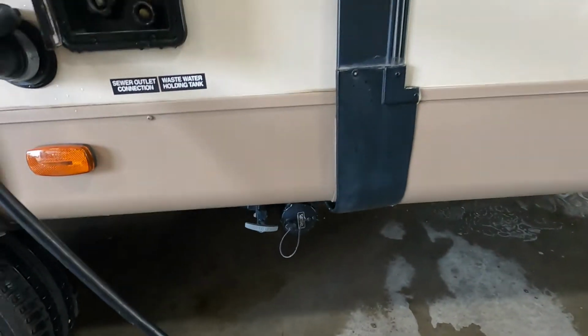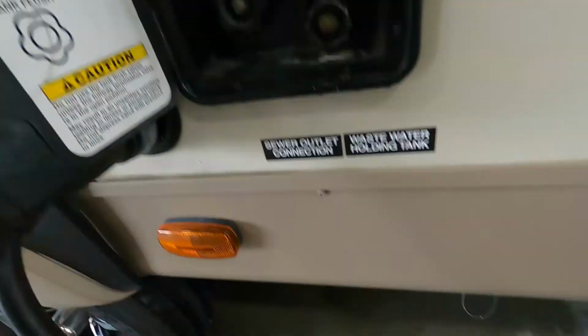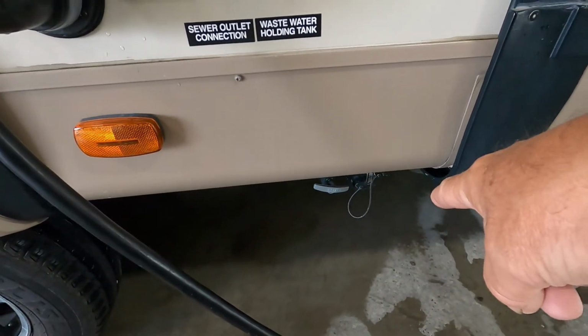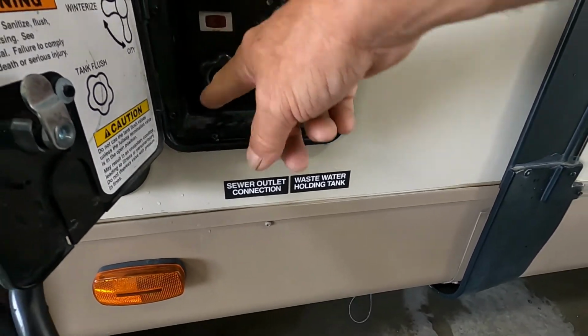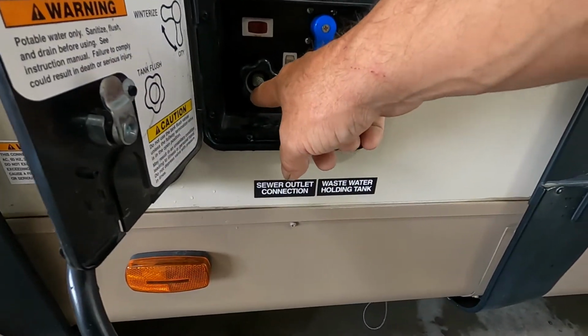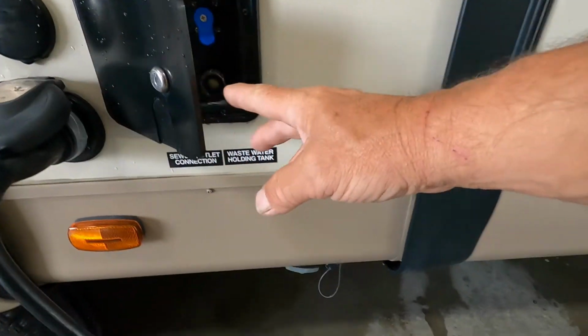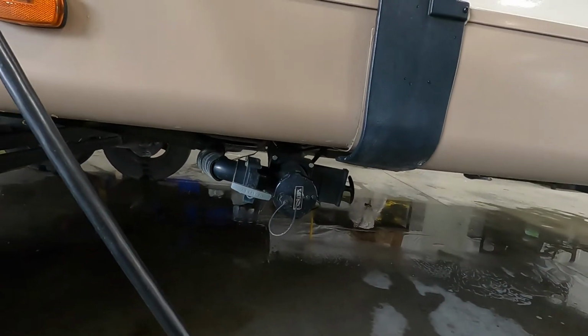If it is, grab the hose at the dump station and come up to this tank flush. Leaving that black handle open, hook that hose up and let that run for a good 5 minutes. It's going to wash all that nastiness out of your black tank. When that's done, remove that hose. Make sure all that water you just put in there has drained out. Then close your black handle.